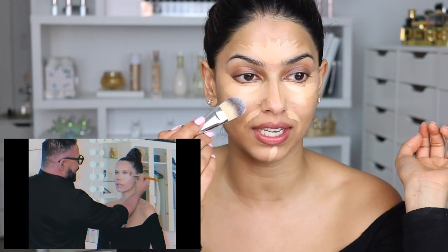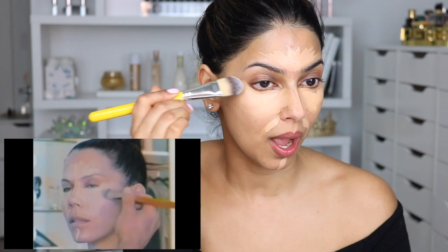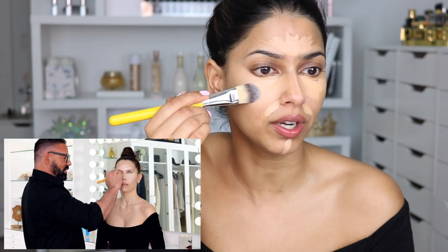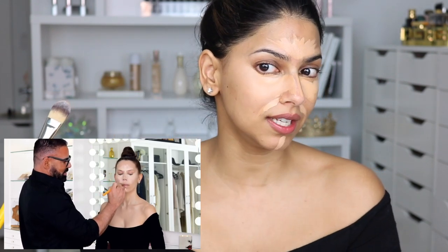And just working into the skin. Now I'm starting to feel like that guy, remember who used to do the painting? Bob Ross. Really, the way he's blending everything out, it is truly like a painter painting. And I don't think I've ever, maybe once, used a flat foundation brush like this to blend out my concealer, but why the heck not? It's working. And boom, it is blending it out so nicely.